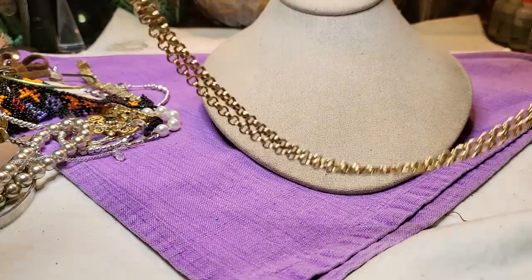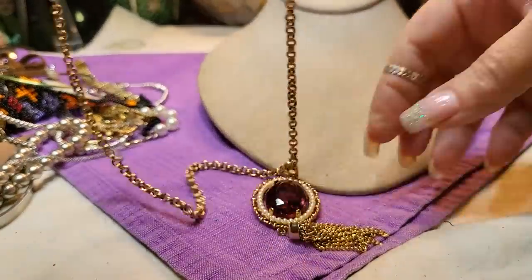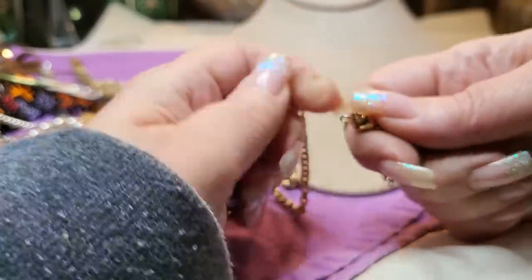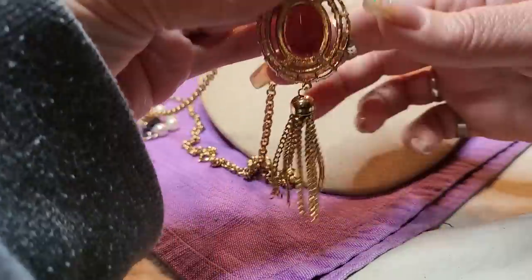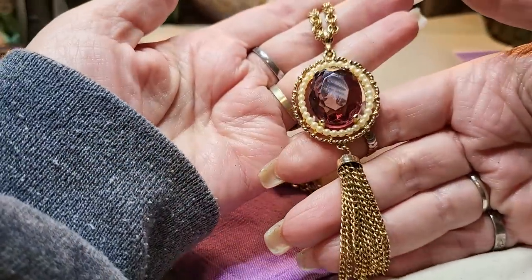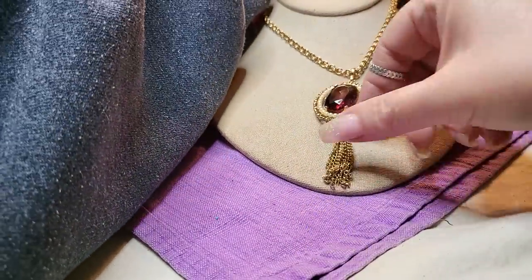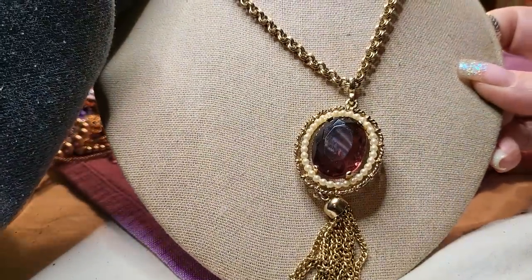Okay, then we have another necklace, gold tone, spring ring clasp, the vintage one. Let's see. Oh, look, the tassel came off, it fell right off. Well, I can fix that. I have to close it up. And it has faux pearls. And that is glass. Pretty. I like the chain too. Rolo chain. Oh, it's going to come off again. Okay, that's pretty though. I like that.